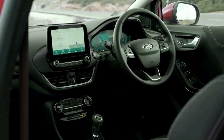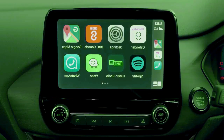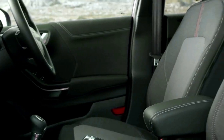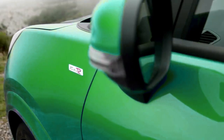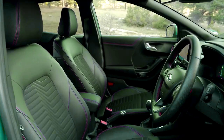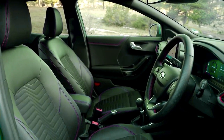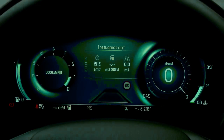17-inch alloys, cruise control, wireless charging, auto headlights and wipers, an 8-inch infotainment touchscreen, CarPlay, Android Auto, electronic climate control, massaging seats, and all for only £20,500. For £1,000 more, you get the better looking ST Line, which adds a sporty body kit but loses electronic climate control and massaging seats, but you do get nicer alloys and a 12.3-inch digital instrument cluster.